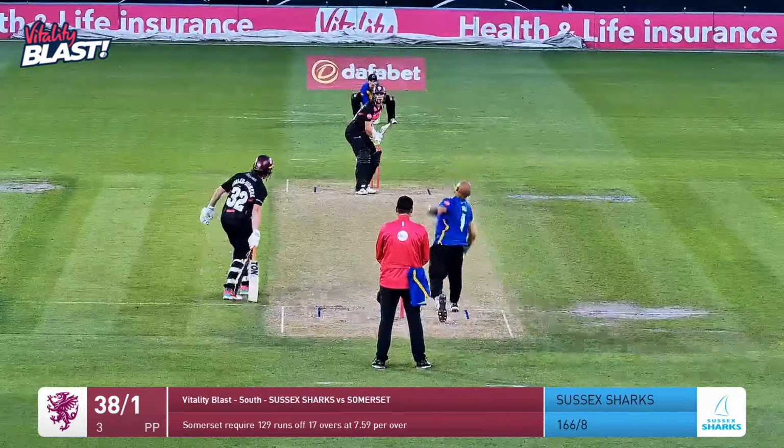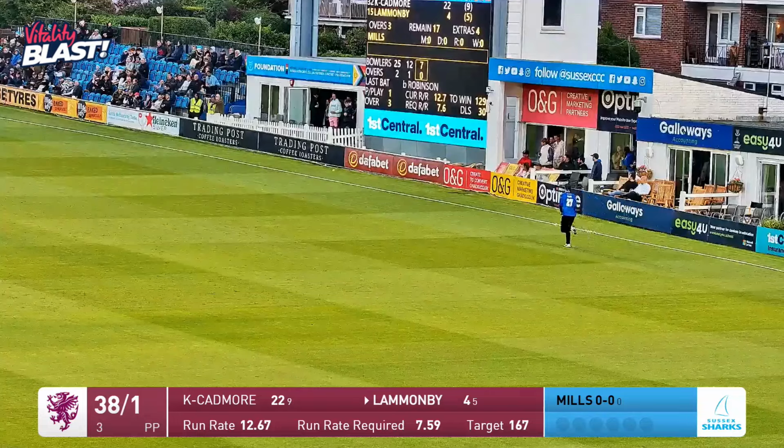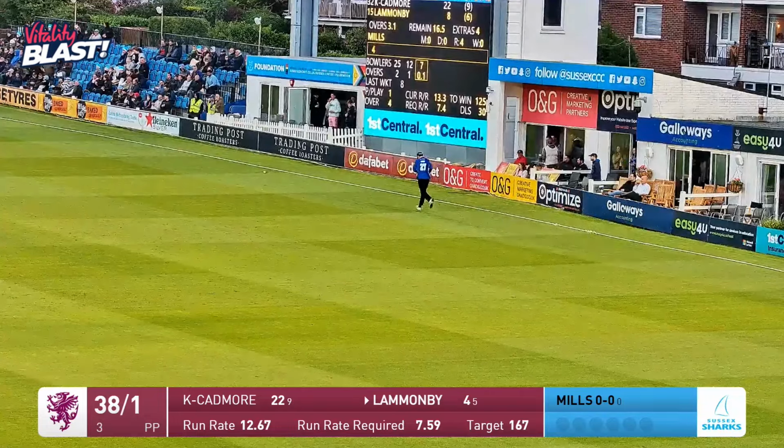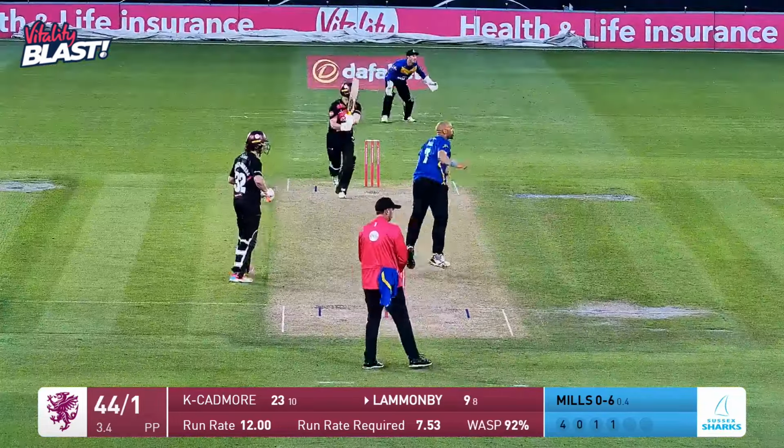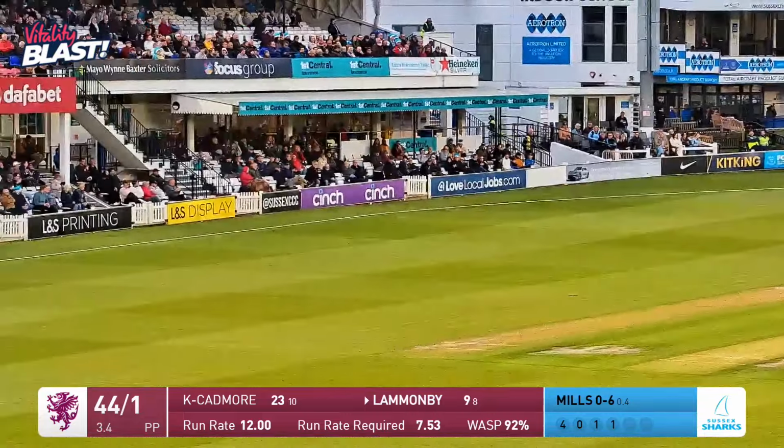Deep backward square leg as Mills comes in. It's short. It's going to go out towards square leg, but it's going to be in front of square, and it's going to be 4. Mills comes in and bowls. It's driven brilliantly through the offside for 4 runs through the covers. That's a superb shot from Lammonby.